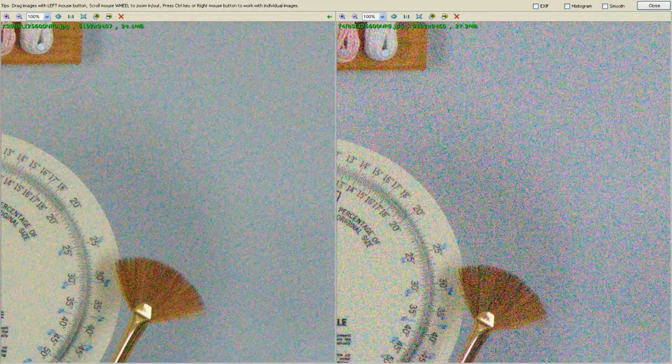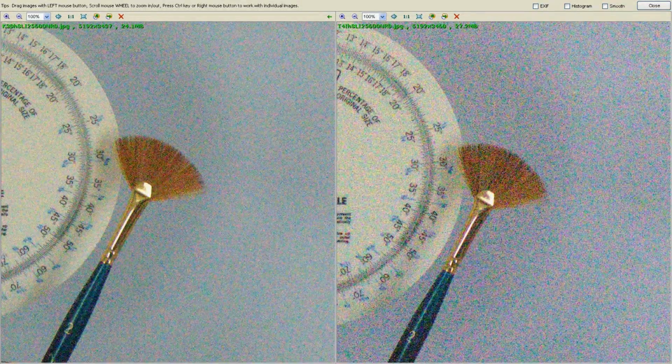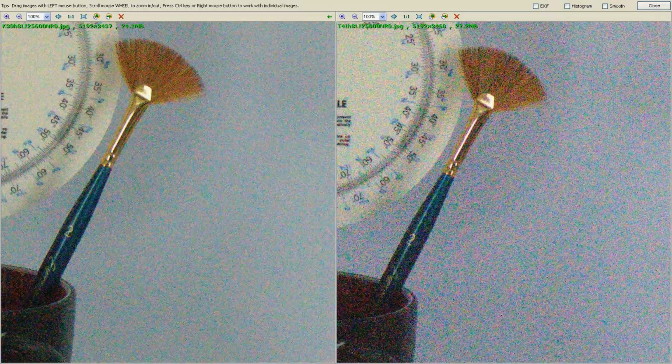Now, for those of you who went out and bought a Canon T4i, just like those people that bought that Nikon D800E, all I'm going to tell you is go and get your money back if you're within the return policy. That's it. There's not much for me to say beyond that.